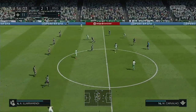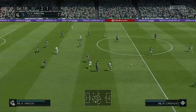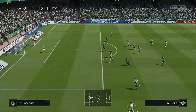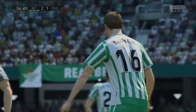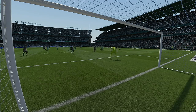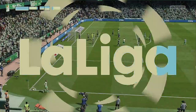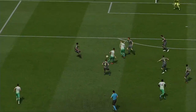Sergio Canales. William Carvalho. Guardado. Christian Teo. Carvalho. Canales. Well, he's reached that spectacularly. I thought that was in, Martin, I've got to say. Corner given. And we're going to get substitutions from both managers.